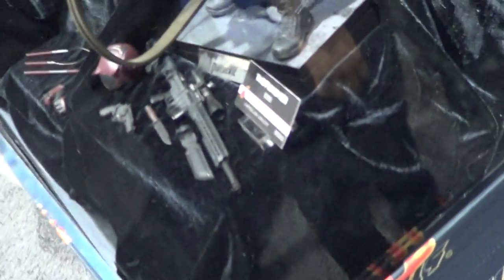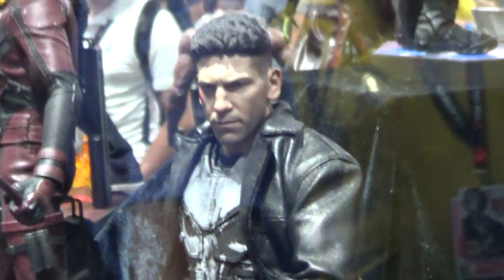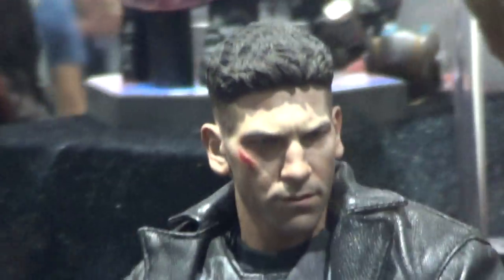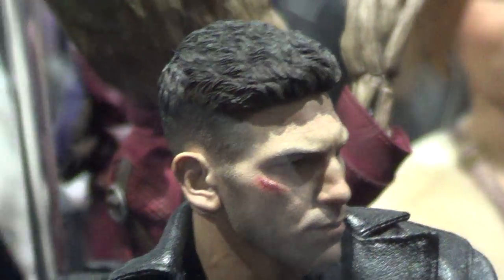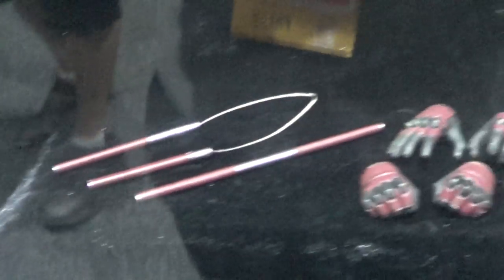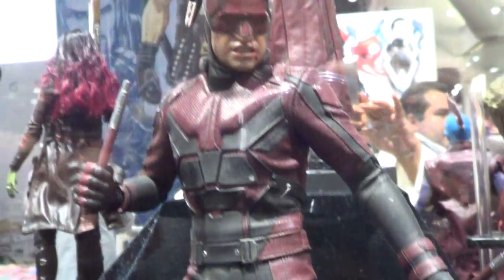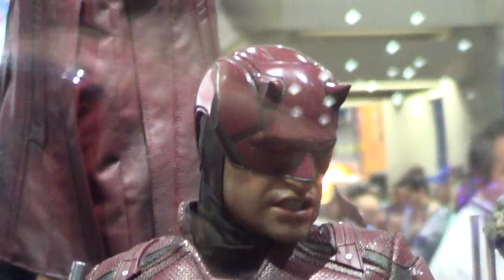And then we have Punisher with all of his weapons right over here, looking awesome. Hot Toys Netflix figures. Looking great, I don't want to get in the shot. But he's got the big old Gatling gun. And that head sculpt looks fantastic. That is awesome. I'm Punisher. I do have my Marvel Legends Netflix figures on the front porch waiting for me at home, all by themselves. Hopefully nobody jacks my Marvel Legends.